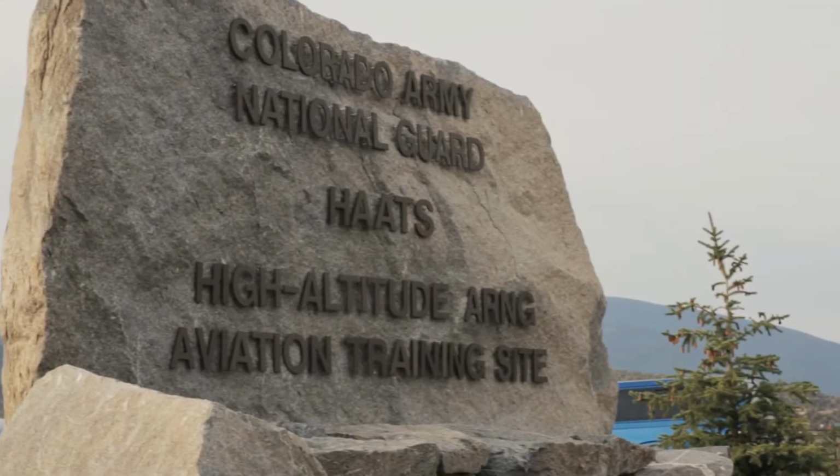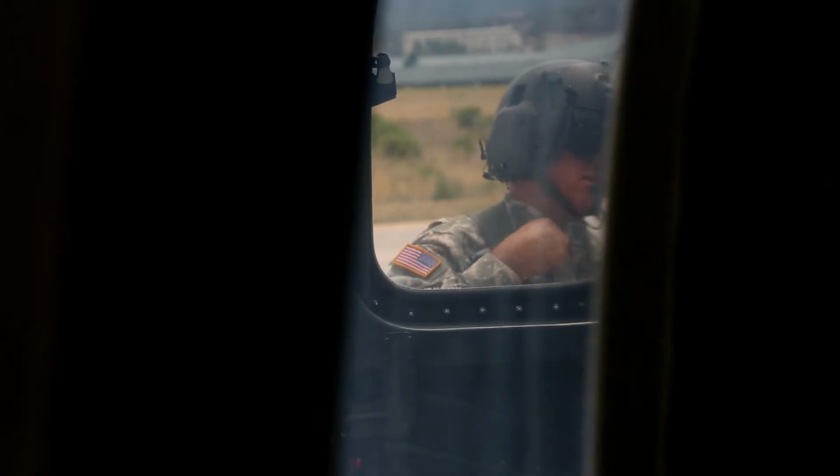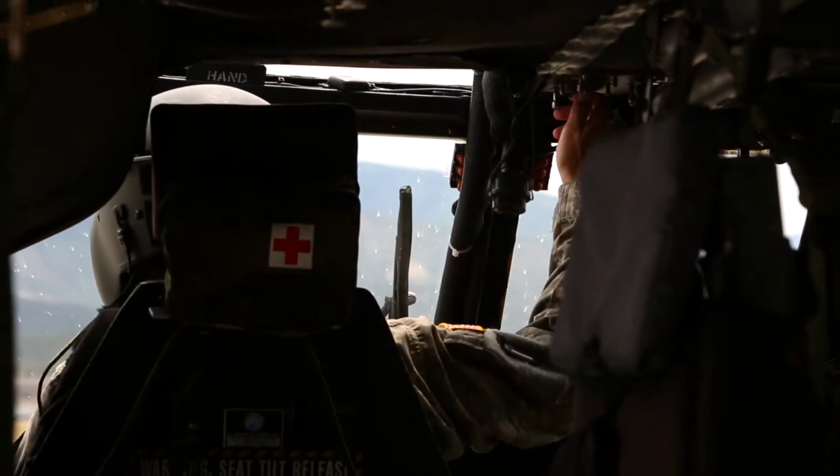Up here at the High Altitude Aviation Trade Site, we teach what's called power management, which is basically flying in the mountains where the aircraft does not perform as well as it normally does at sea level. You're confined a lot more in your aircraft limitations and your pilot limitations. So we teach aviators how to work around those issues and accomplish their mission.